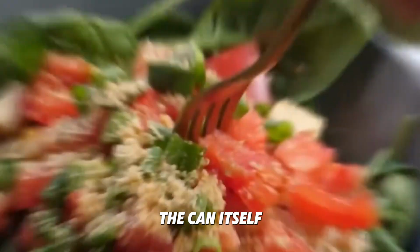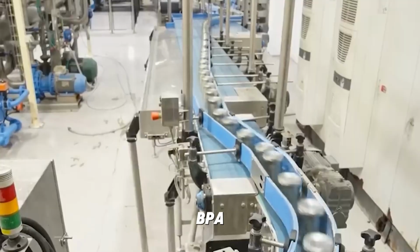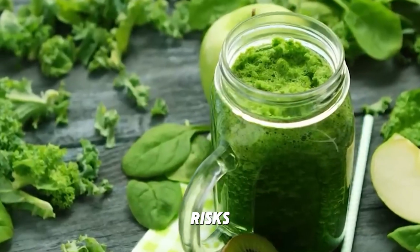The can itself? Just like the others. Epoxy lining, possibly BPA, possibly a substitute with its own risks.